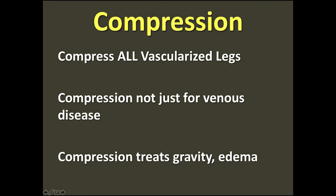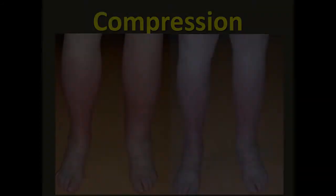Now, let's get back to compression. So the pearl here is you want to compress anybody with a wound on their leg as long as there's good arterial flow. It's not just for venous disease. It treats gravity. It treats edema. In fact, if you have an edematous leg and a wound, just by compressing it, you'll reduce the number of bacteria. It's like mosquitoes in a swamp. Okay? You can kill the mosquitoes or drain the swamp. If you have an edematous leg, by reducing the edema, you'll reduce the bacterial burden in that wound.